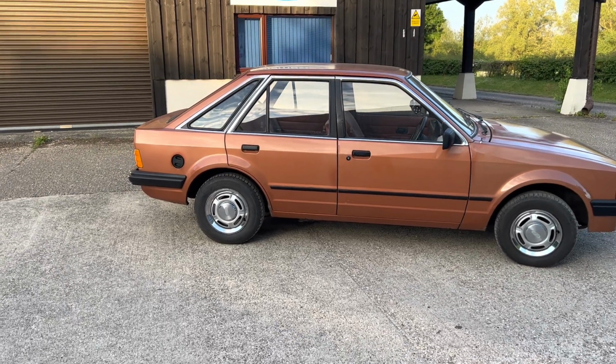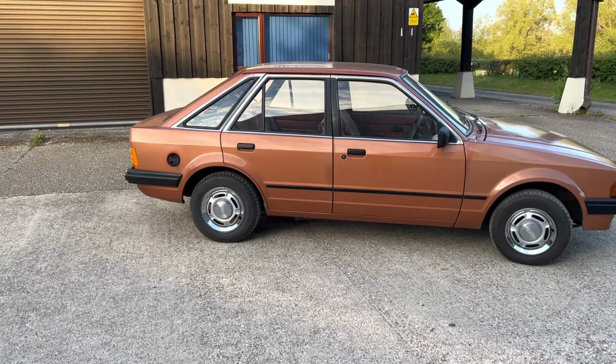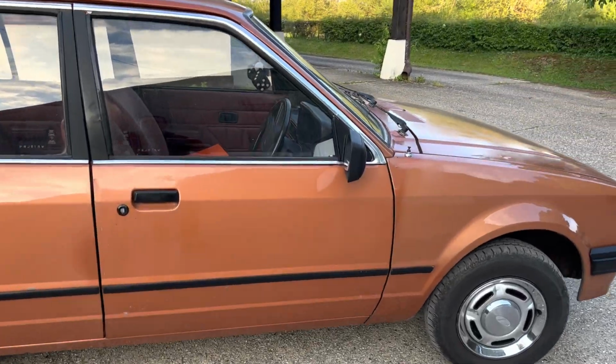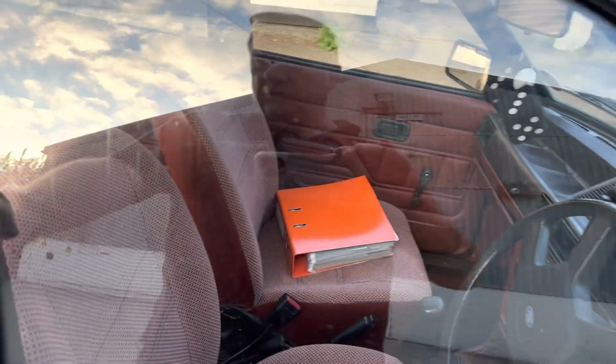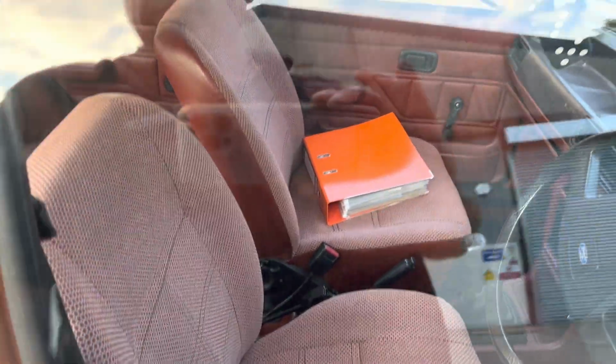Well, I'm at the end of my walk around video. I'll be taking a few photos. I'll invite anyone with sensible questions to get in touch. I want to point out there's a bit of a dent here, so I don't know if someone's had a go at breaking into it years ago. That's a possibility.